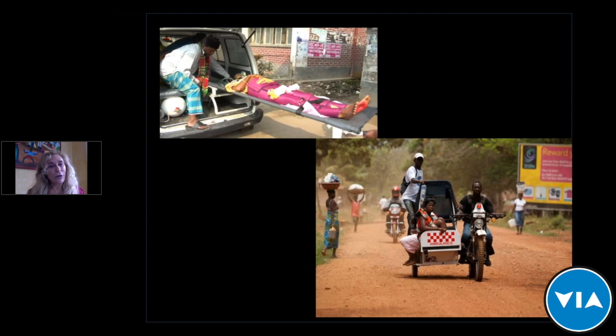So the anti-shock garment, the LifeWrap, is being used here for transport. At the lowest level, at the primary healthcare level, the village and community level, this device can be put on and the woman can then be transported to a facility that can take care of her, a higher level facility or one that's capable of a blood transfusion or IV fluids or whatever is necessary for this woman.